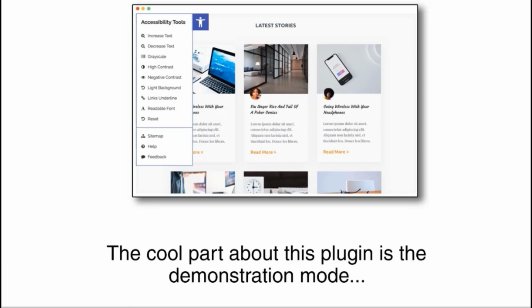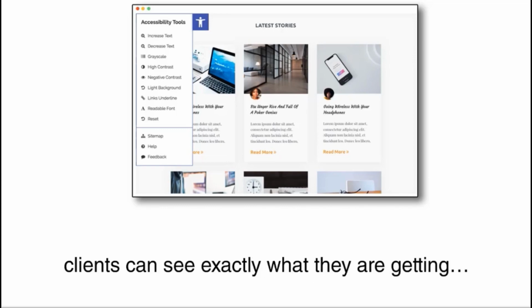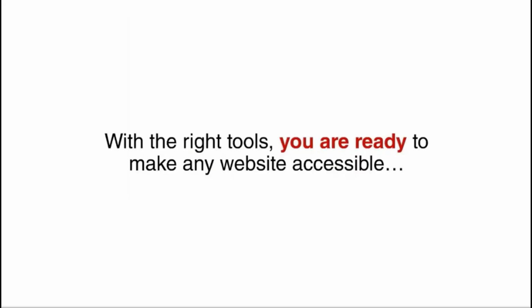The cool part about this plugin is the demonstration mode. You could simulate what a website looks like to colorblind users so clients can see exactly what they are getting. For non-WordPress sites, I use an online tool that adds the feature in one line of code. With the right tools, you are ready to make any website accessible.